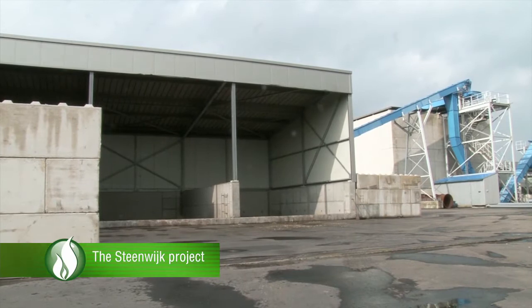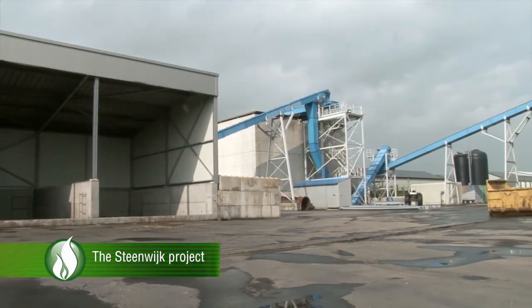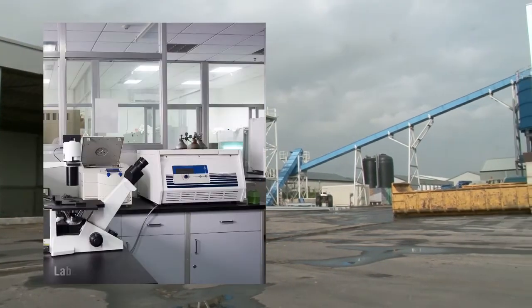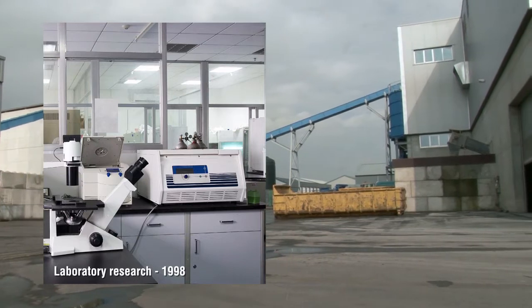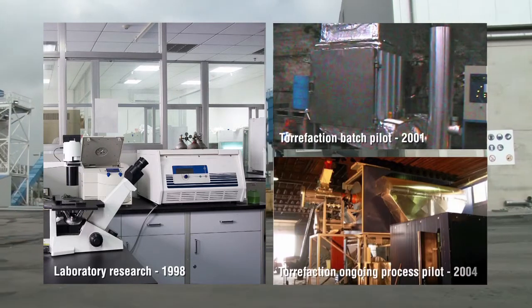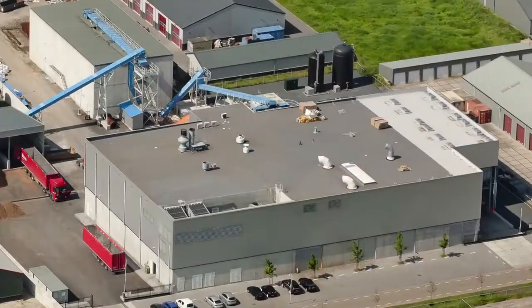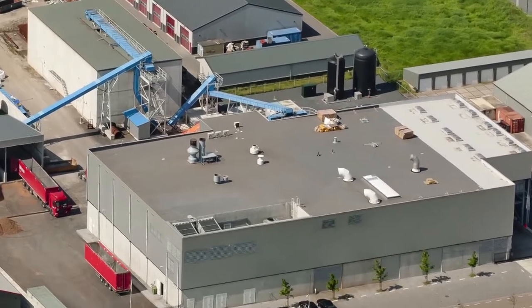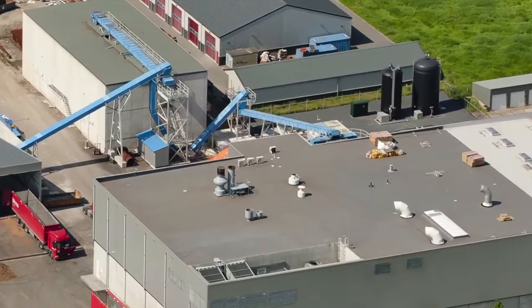The Steenwijk project. Torrefaction of biomass as such is not new. It's been done in a laboratory since 1998. Stramproy developed pilot installations in 2001 and 2004. But there had never been a production facility with such an enormous output and with such great efficiency. Stramproy Green Technology took up the challenge under the leadership of Belgian entrepreneur and engineer Geert Timmermans.